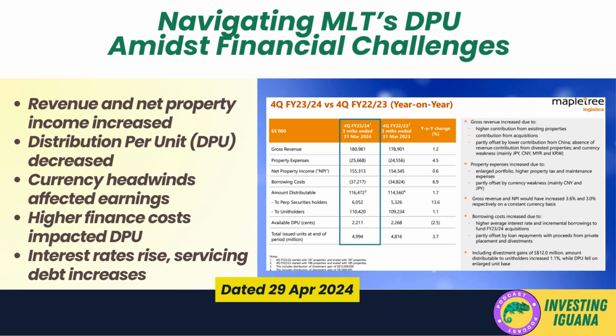MLT, like many REITs, has properties in different countries and therefore deals with multiple currencies. When the value of these currencies fluctuates, it can affect the translated value of the REIT's income and expenses, and consequently, its DPU. Higher finance costs are another factor that impacted MLT's DPU.